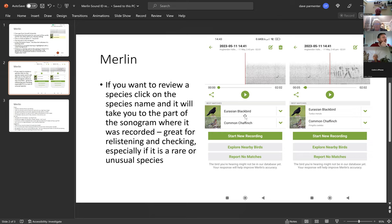The picture on the left is just the sonogram at the start. But if you click on one of the species, it will actually take you to where it's recorded that species in the sonogram. And this can be while you're still recording or after the event, which makes it great to be able to review something and to check it. To see that you're happy with that particular call or piece of song or whatever you heard, or whether it's just a bit of strange noise that might have been interpreted badly by Merlin. Definitely worthwhile in terms of remembering that that is a feature that you can use.